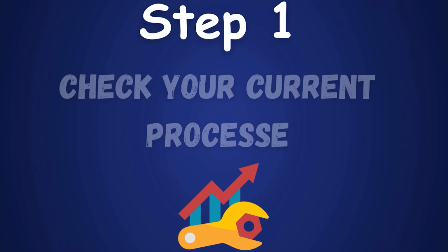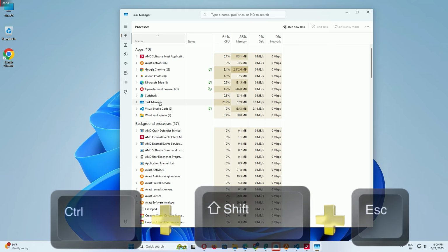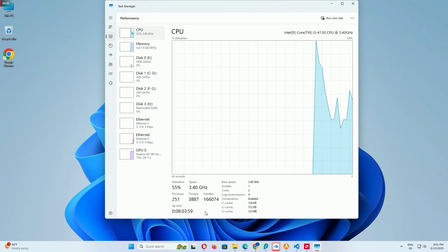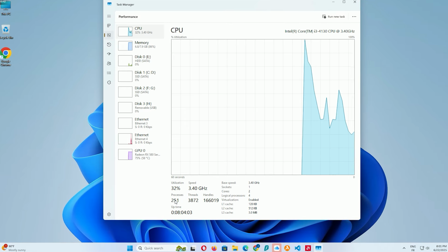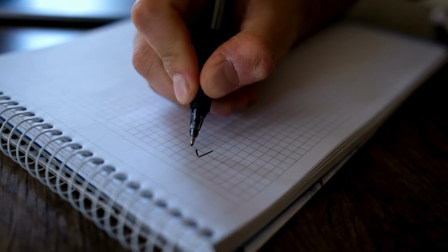Step 1. Check your current processes. Let's see what we're working with. Use Ctrl+Shift+ESC to open your Task Manager. Click the Performance tab on the left. Scroll down to Processes. On my system, I've got 251 running. That's a process party slowing everything down. We'll revisit this later to celebrate the drop. Jot down your number to track your progress.